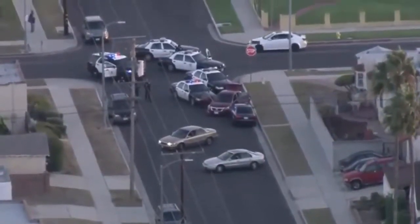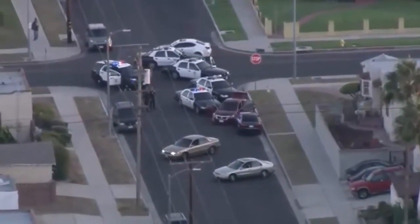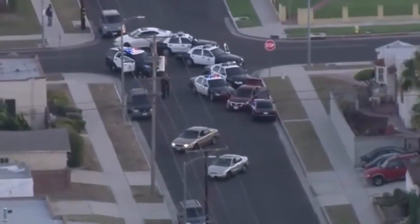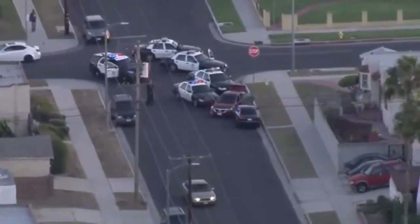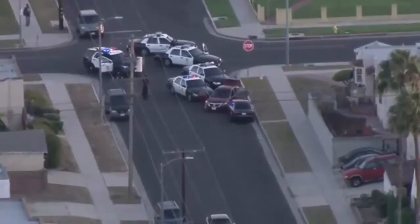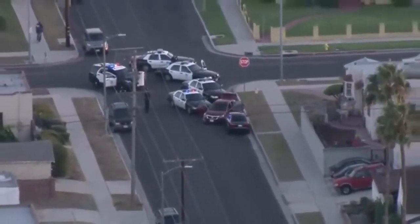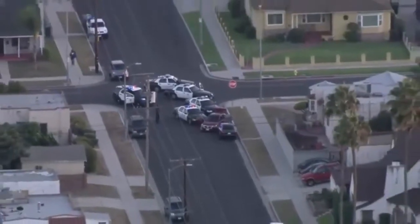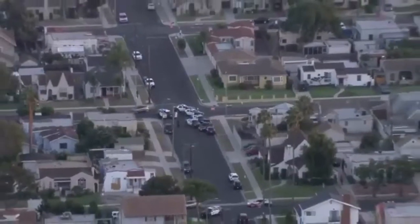Dangerous situation for sure. One officer from LAPD confronting this possibly armed suspect, and I guess, just from the way they were saying it, there was some sort of struggle in that backyard behind that building that we could not see. Right now, though, suspect in custody, passenger in custody, vehicle has been stopped. Minor accident here as it crashed into a parked car.